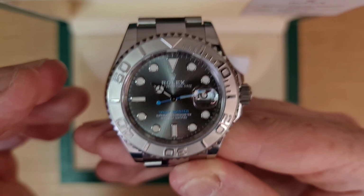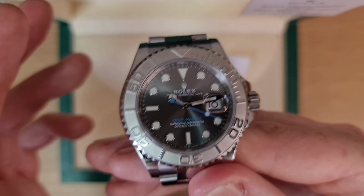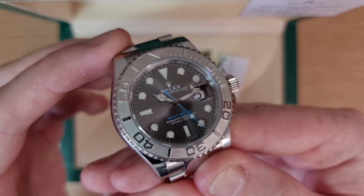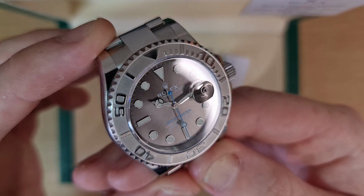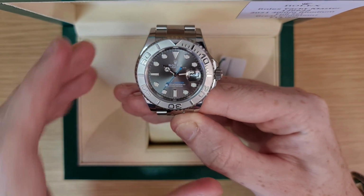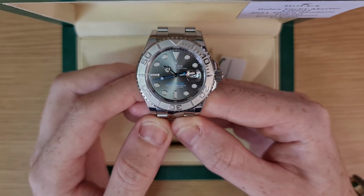As we move past the exterior of this watch, we move into the dial and the chapter ring, and this is where a lot of the magic happens. The slate dial really does catch the light very well. As you can see, it has a sunburst effect to it, which is so nice in the light. As soon as I was walking into the store today, I saw this in the window and it just gleamed at me, and yeah, it's beautiful, absolutely beautiful.